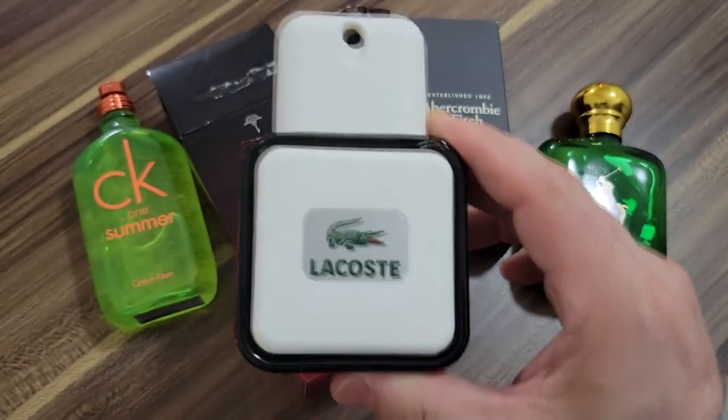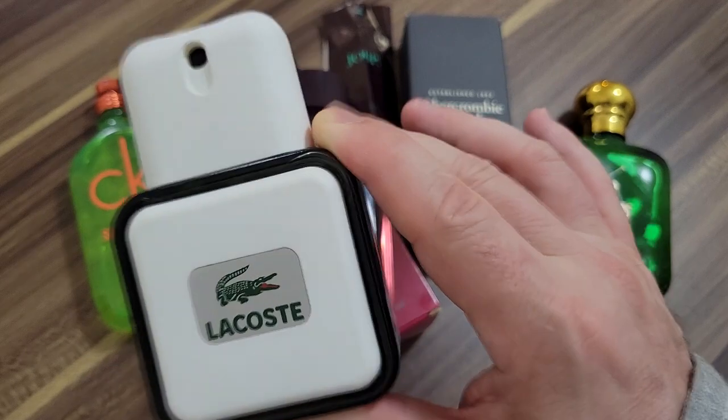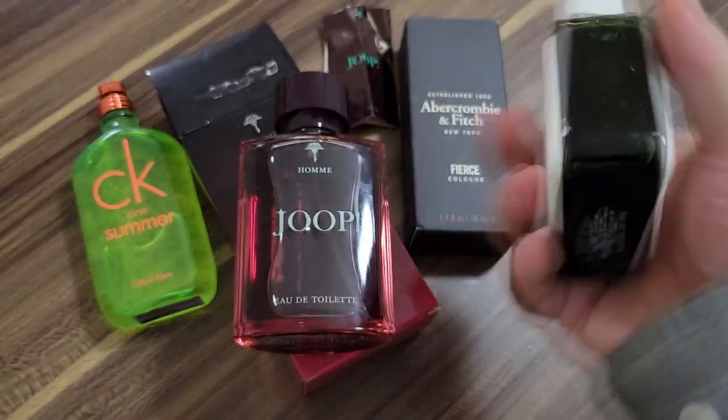So what did I pay for this? This was 2,000 yen, which is like $14, guys. 14 bucks for this beautiful little bottle of Lacoste Pour Homme. And that is the bonus in this set that I got.